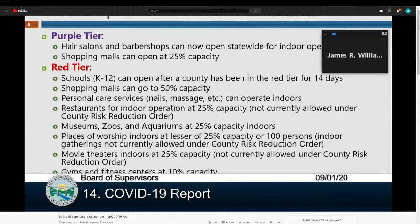For the purple tier, the difference from the week before is that hair salons and barbershops are now open statewide for indoor operations. Previously, they were only able to be open for outdoor operations in counties that were on the monitoring list. Shopping malls were previously closed and can now open at 25% capacity. Those first two items have gone into effect here in Santa Clara County; we have already adjusted the local directives and the website locally to reflect that.